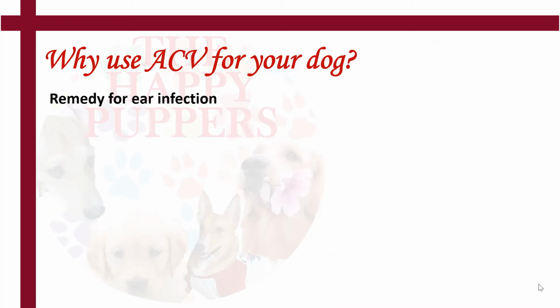Before I jump into ear infection, I have some more details. It can be used to relieve muscle aches as well as soreness because it has anti-inflammatory properties. So just if you feel that your dog is tired, they run around so much, it can obviously happen.